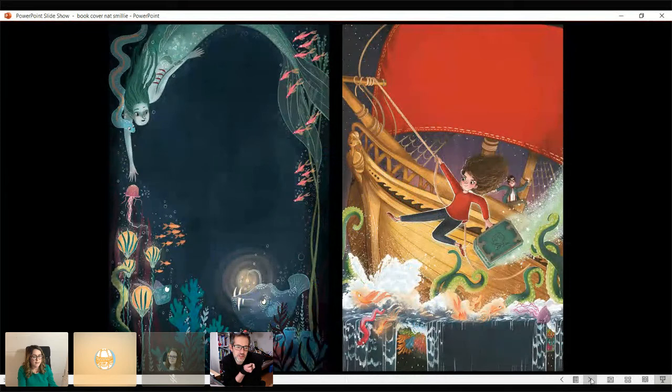So these are all Photoshop, aren't they? Or are they all? These are all Photoshop. So the line work for these is in Procreate, because as I'm very fond of mentioning, I like sitting on my backside. So it's very easy to do that with a tablet in front of the television. So line work in Procreate and then painting in Photoshop.